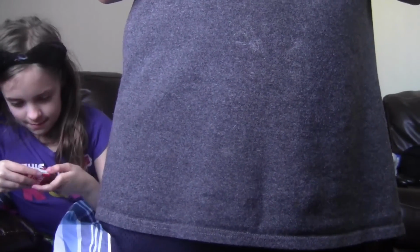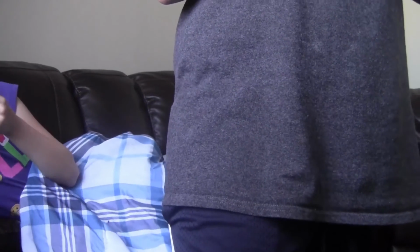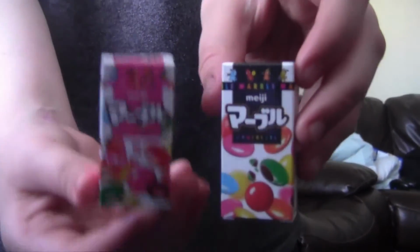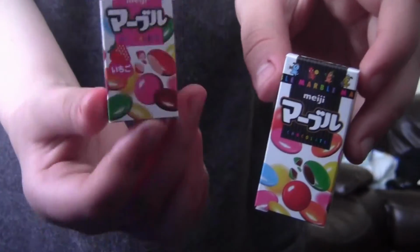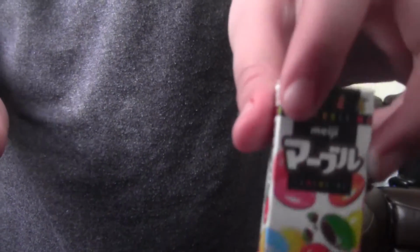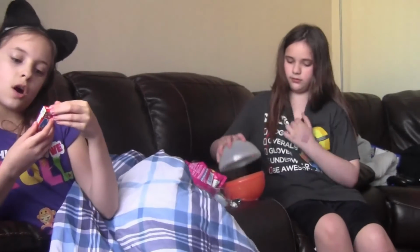The letter L. Okay, good. Are the strawberry things like a strawberry mountain? I've seen them before. And P for pencil is like these ones here, but this one is strawberry flavor inside, and this one is marble, as it says right here on the top. Marble. Okay, are we done yet? Yes, we're done now.